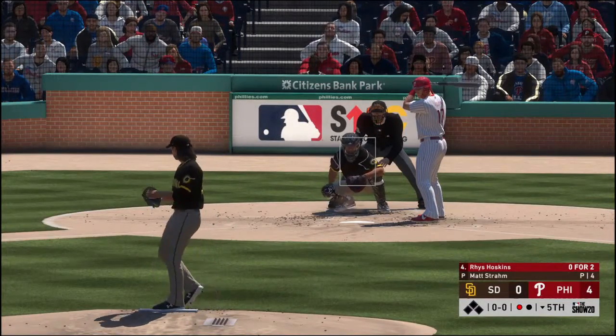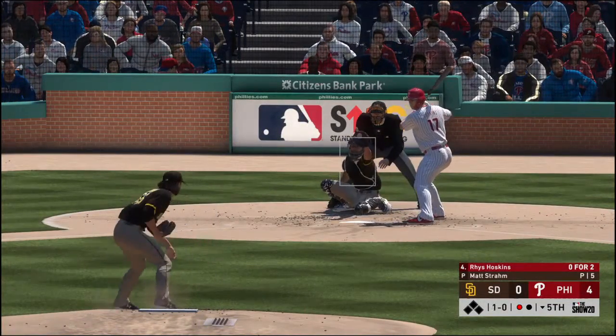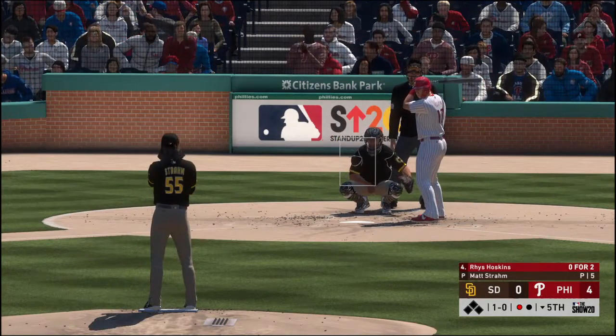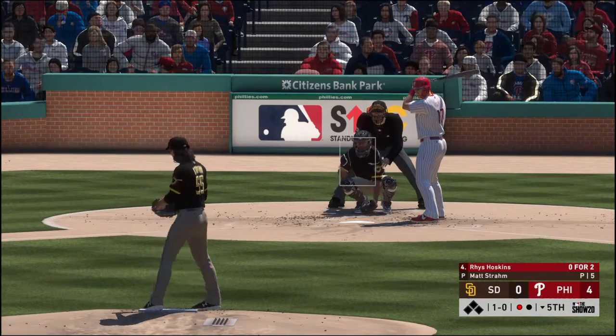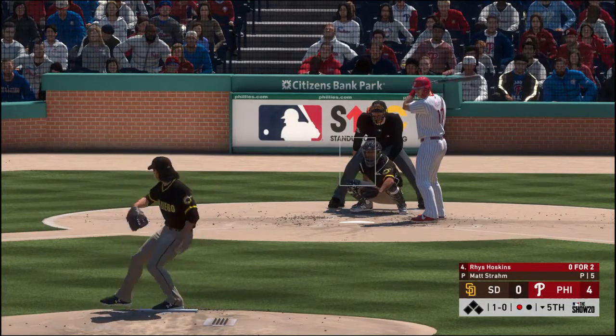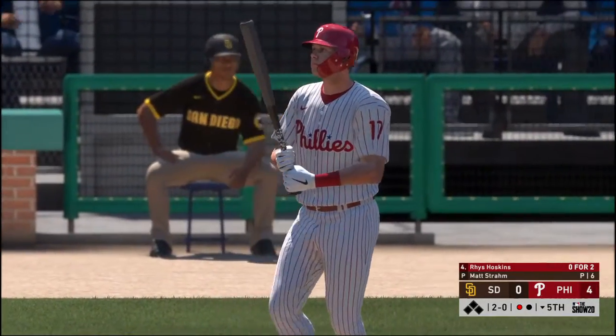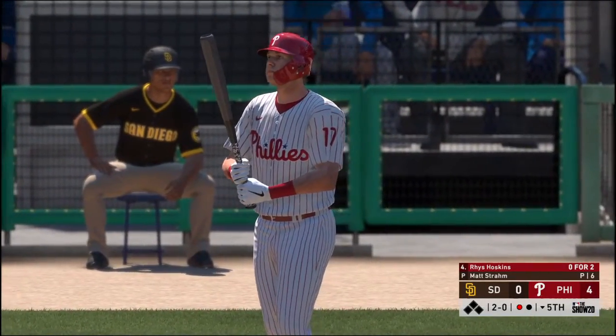Here's the first pitch to him. Ball, that pitch is up. The windup and the 1-0 pitch. Ball 2 now. Well, this is a spot you'd like to be in. 2-0, good hitter. He's going to turn it loose right here.